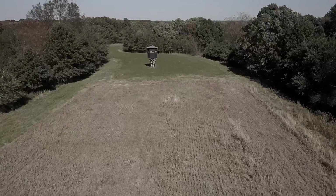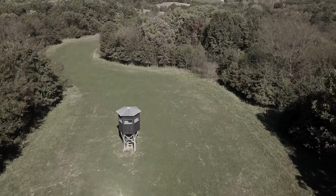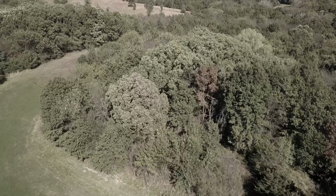Well, on January 4th when we saw him, he came out and walked right past one of our box blinds on the north end of the field. So we said, there's really tight bedding cover there. There's a lot of cedars. We said the next night we got to use the bow. Don't have the long range power of that nitro fire. So we're gonna slip into that box, get in there really early, and hopefully he does the same thing 2 nights in a row.